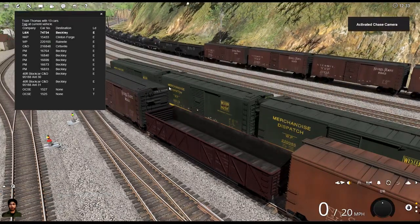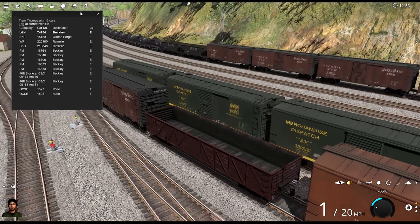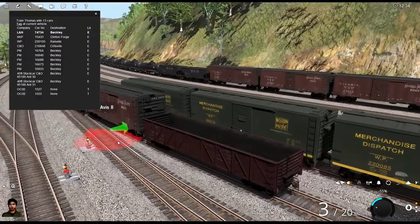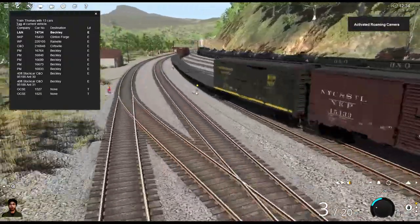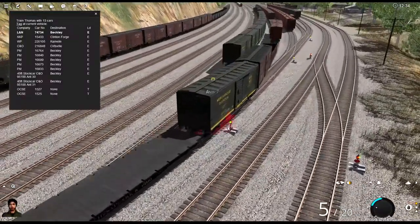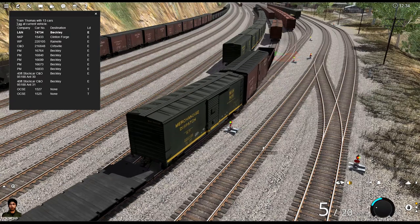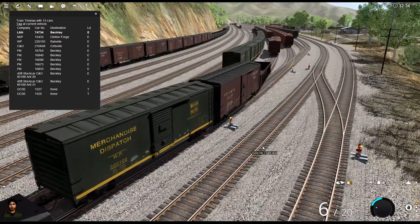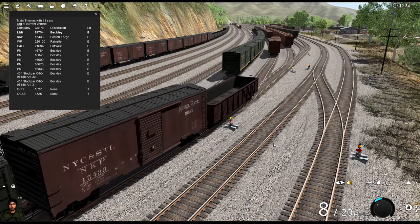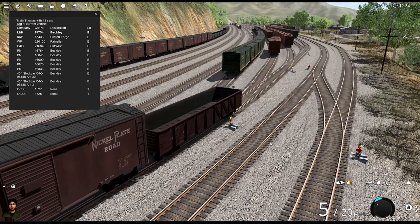And this one's going to Beckley, like I already said. Always the wrong way first. It's maddening. All right, so this one's going to Beckley. And as I said, Beckley is track 8. Just one track over. Beckley's right there. It's already set correctly. There we go.